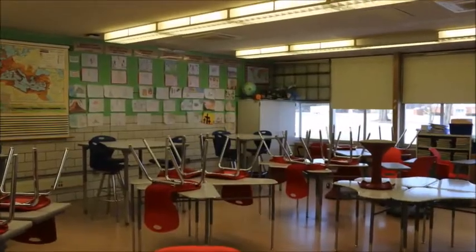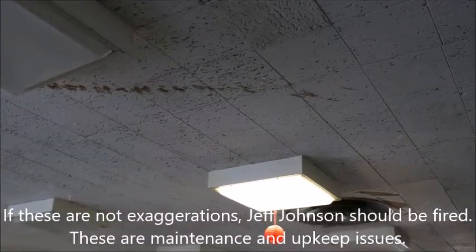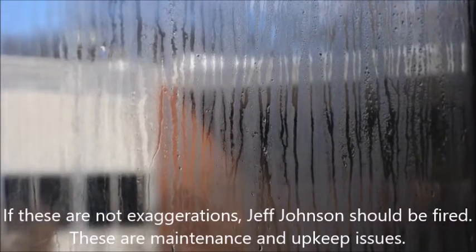I've literally been in my classroom taking attendance and water's dripping on my head, or teaching around buckets and telling students, we're just going to work around the buckets, don't move them because they're in the right spot.